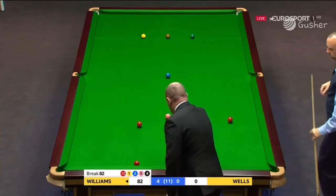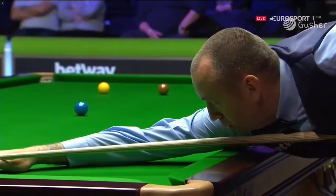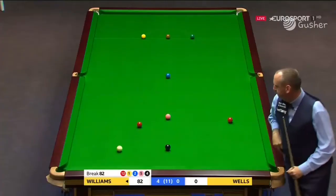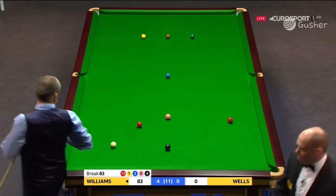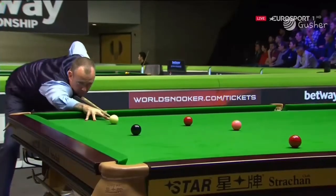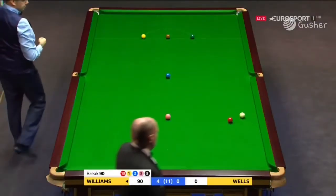Yeah, and after playing so well in the last round, Daniel Wells making two centuries. It's nice to ever break. 83. Hasn't played as well in this match, but to be fair, he hasn't been allowed to. Breaks 116, 67, 63, and maybe another century here.